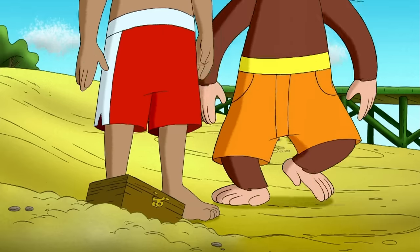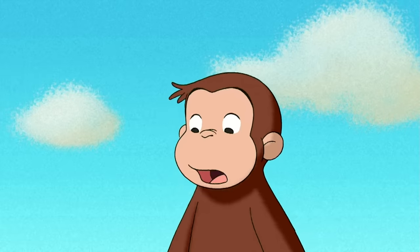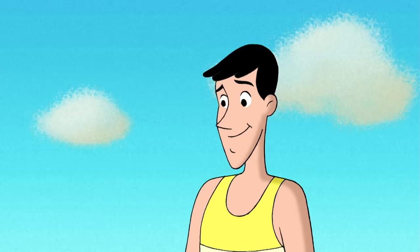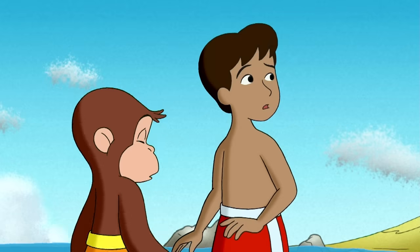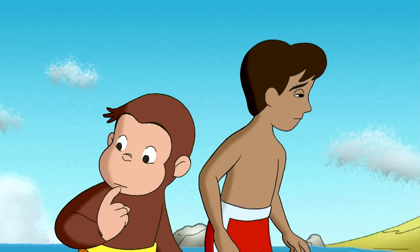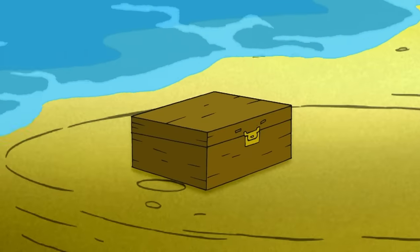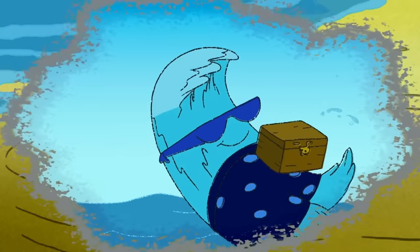Treasure wasn't buried anymore. Something had dug it up and moved it. Oh, George, the tide doesn't just bring sand in, it takes it out too. That explains how the box got dug up. But how did it get over here? And then he remembered. The tide had carried them down the beach, so it must have carried their treasure chest too.